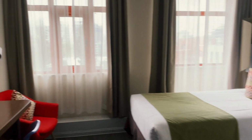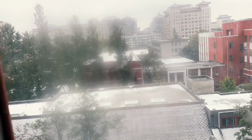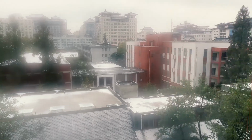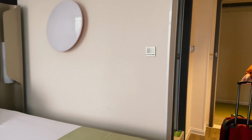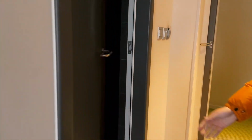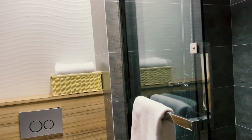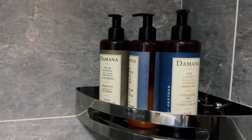Spacious enough. The interior not bad. It's really clean. And let's see. Okay, how about the bathroom? Is it good? Okay, it looks really friendly. Okay. Can pass. Allergies, okay.